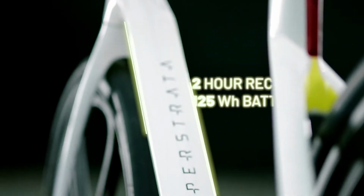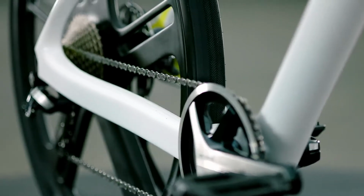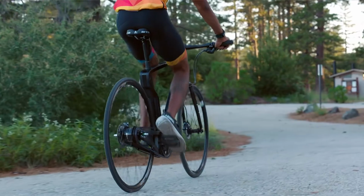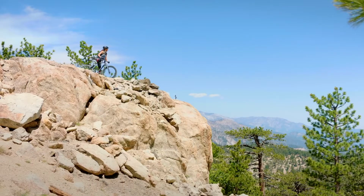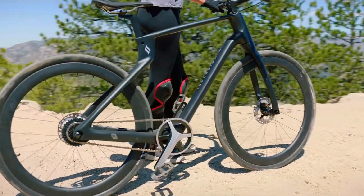Our beautiful battery design fits right into your custom-fitted frame, so you can hardly tell it's an e-bike. With its lightweight frame, comfortable ride, and high-quality specs, the Superstrata is the last bike you'll ever need. It will feel like it was made just for you, because it was.